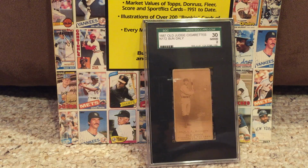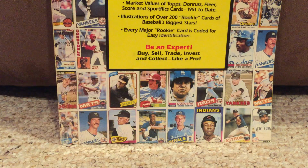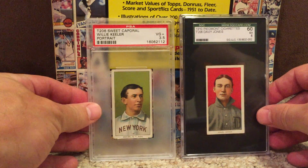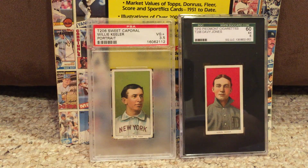Then comes probably one of the most significant sets, which is the T206 set. It was created by the American Tobacco Company, which decided to introduce baseball advertising cards into their tobacco products with the issue of this T206 white border set. I've been wondering, what makes this particular set special? Because a lot of people haven't heard of Old Judge and they haven't heard of Peck and Snyder. This, for a lot of people, seems to be the most popular set.